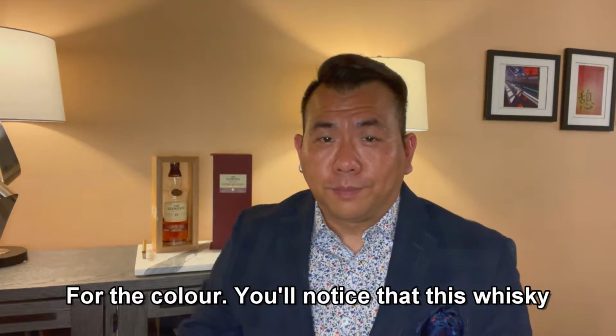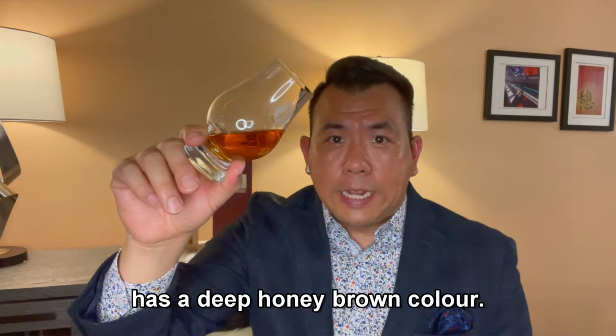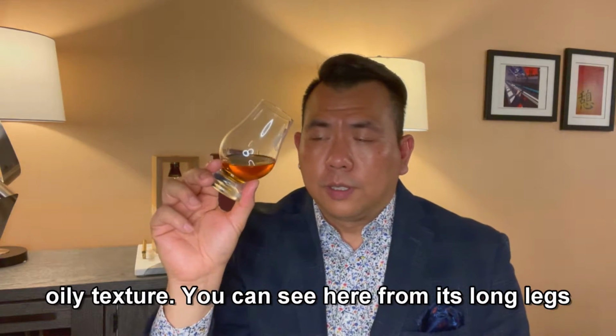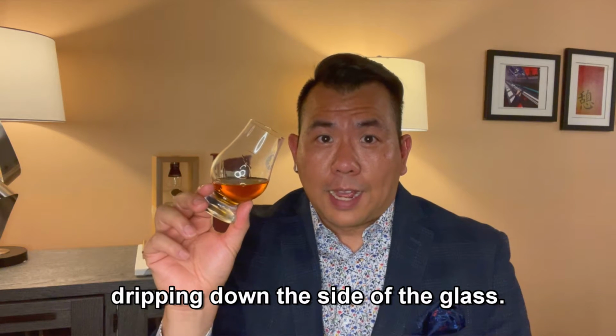For the color, you'll notice that this whiskey has a deep honey brown color. Also, when you roll the whiskey on its side, you'll notice that it has that oily texture. You can see here from its long legs dripping down the side of the glass.